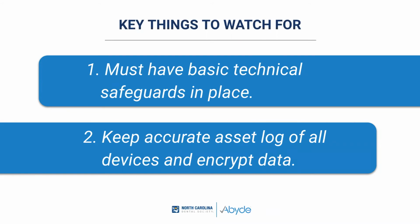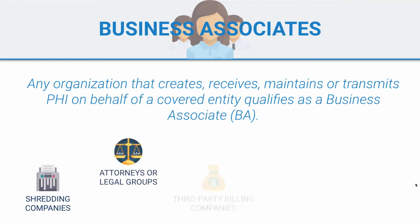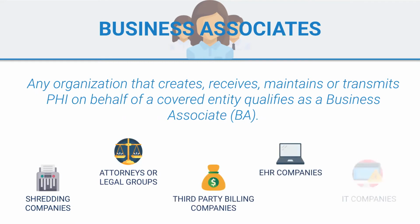The third key enforcement trend revolves around business associates. Before we get too ahead of ourselves, here's a quick refresher on who actually qualifies as a business associate and who should be signing one of these agreements with your practice. A business associate is defined as any organization that creates, receives, maintains, or transmits PHI on behalf of a covered entity. Some common examples include shredding companies, attorneys or legal groups, third-party billers, EHR companies, and even IT companies, to name a few. And so where do these business associates really come in?